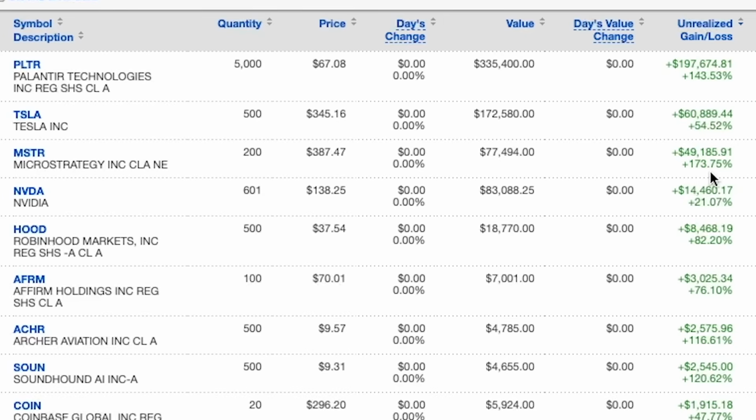And so this has been a great stock for me. Look, this has appreciated already 173%. And I know that the best premiums right now are with MicroStrategy. So I know this is going to end up being very lucrative when we take a look at it. So let's look at these 200 shares. That's going to allow me 2 contracts.